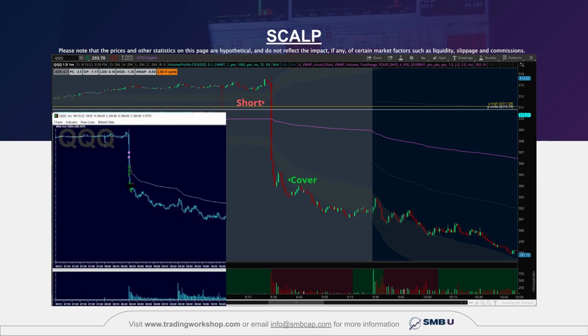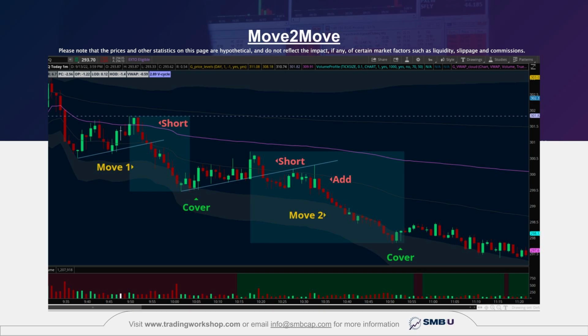So I get a first big flush, I'm going to cover some because it's a very fast trade. You never know what's going to happen. I get another flush, I'm going to cover some, but you can see how my last cover really wasn't until the whole thing slowed. Right, you weren't out of the trade until the momentum was dead. Yeah. And at that point, you've made a really, really good trade. Really good trade. So, okay, let's talk about the move-to-move trade within this, because I thought that was a really interesting trade as well.